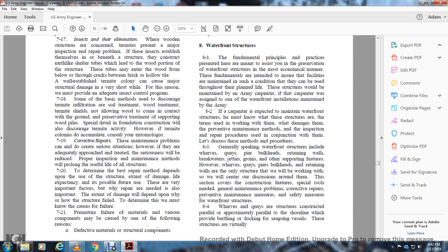83. Generally speaking, waterfront structures include wharves, quays, piers, bulkheads, retaining walls, breakwaters, jetties, groins, and other supporting features. However, wharves and quays, piers and bulkheads, and retaining walls are the only structures that we'll be working with, so we will center our discussion around them. The section covers the construction features, special tools needed, general maintenance problems, corrective repairs, preventive maintenance measures, and safety measures for waterfront structures.